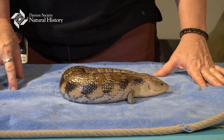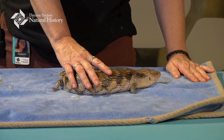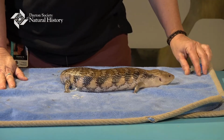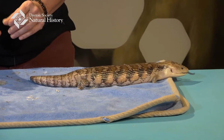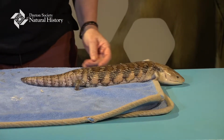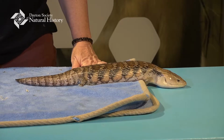Now, Sheila is about 5 years old, and she's the largest member of the skink family. They're native to Australia, and she has a very diverse diet in the wild. She could eat anything from insects to all kinds of fruit, even snails and other invertebrates. Occasional meat items are not out of the question.